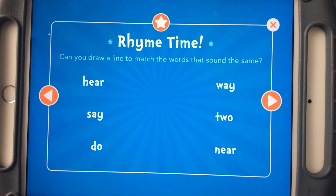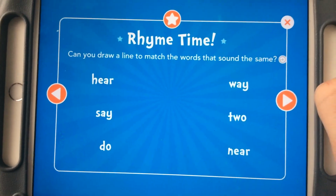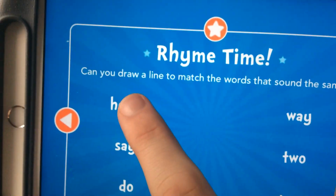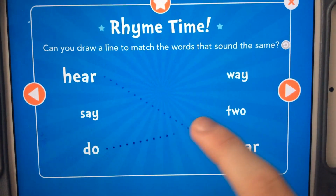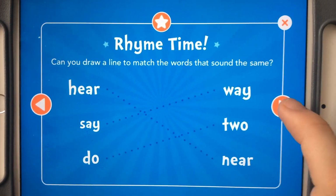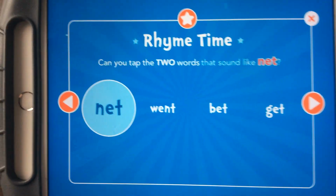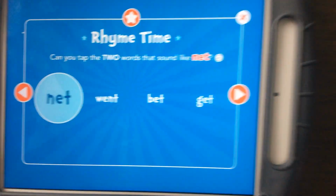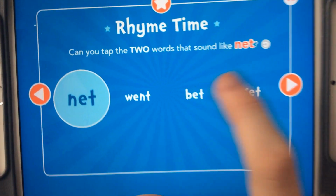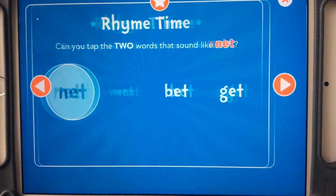Rhyme time. Can you draw a line to match the words that sound the same? Yes, I can. I can draw a line to match the words that sound the same. Outstanding. Good job. Rhyme time. Can you tap the two words that sound like net? Yes, I can. Bet. Get. Fantabulous. Good job.